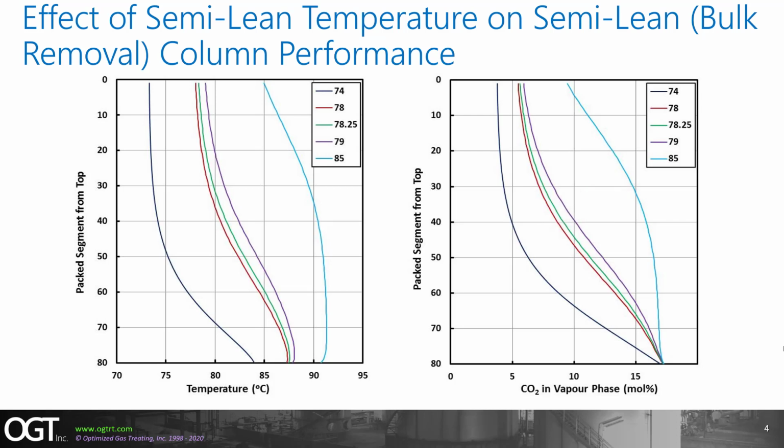The cooler semi-lean temperatures are able to keep the high heat of reaction in the lower portion of the column by quenching that released reaction heat. But as the semi-lean temperature increases, it loses the ability to quench, and the reaction heat moves further up the column, causing the solvent to lose absorption capacity. This means that at a temperature difference of 10 degrees, the amount of CO2 remaining in the gas due to lost solvent capacity increases by as much as 2 times. But what does this really mean for the top lean section that this gas is ultimately feeding?